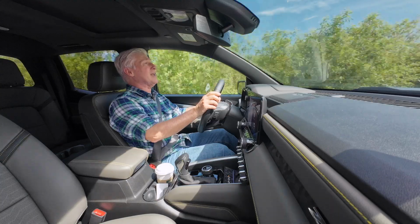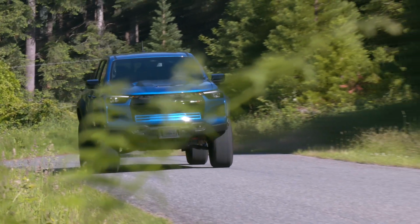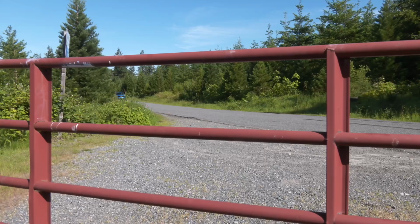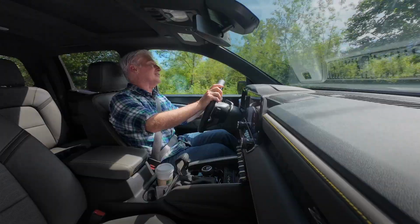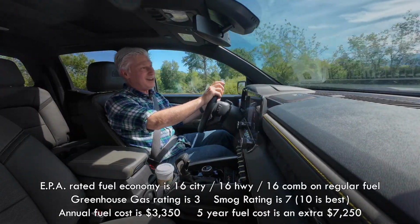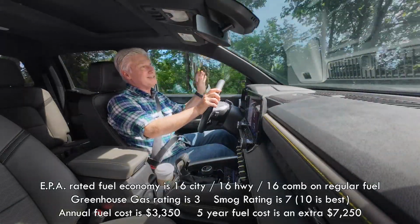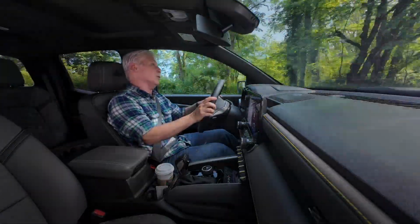This would be a great use for one of those camera-based digital rear view mirrors. This is a high-performance truck. Do not expect Ford Maverick hybrid fuel economy. The EPA rates the city mileage at 16 miles per gallon, highway 16 miles per gallon, average 16 miles per gallon. It's 16 miles per gallon all the way around. At least it takes regular grade fuel.